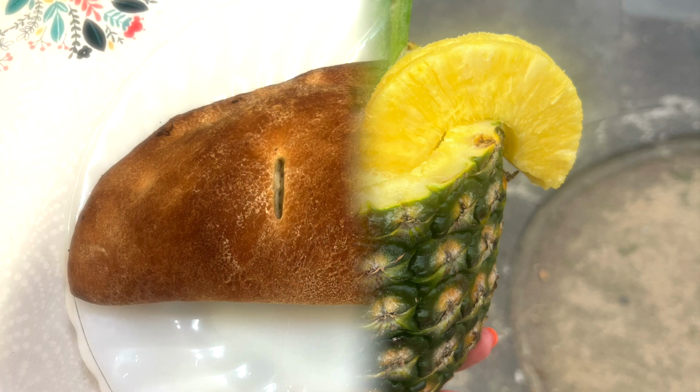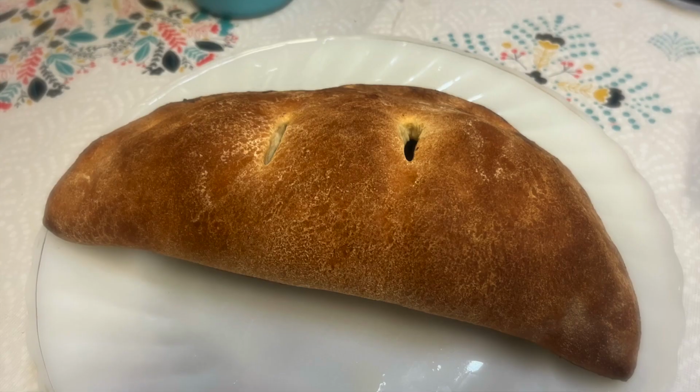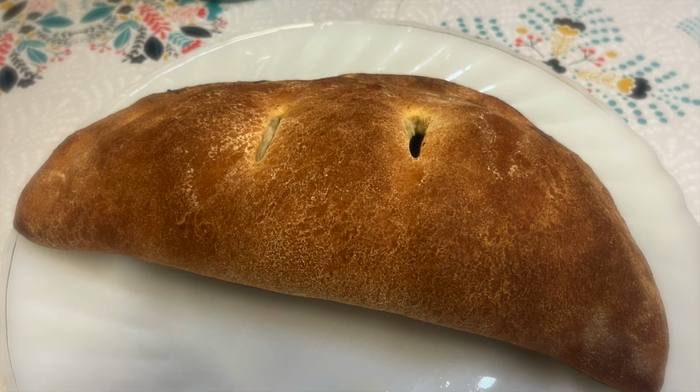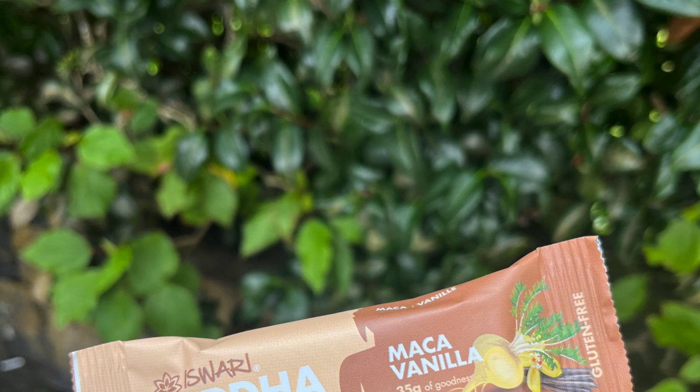And then also a local pizza place made a yummy panzerotti that was baked and filled with a whole bunch of local veggies, and that was super delicious. So I enjoyed that a couple of times while I was there as well.